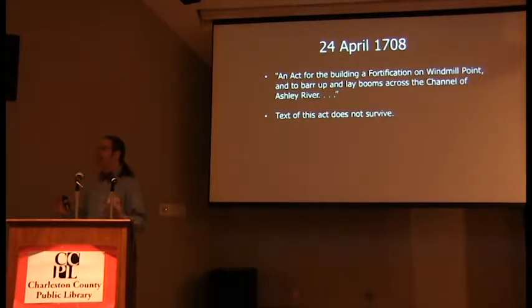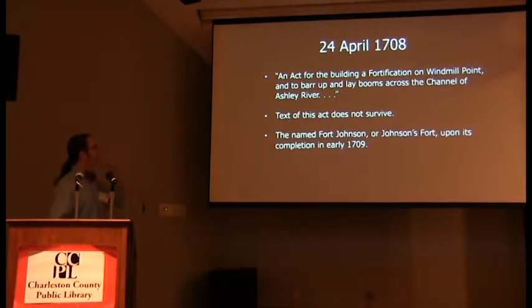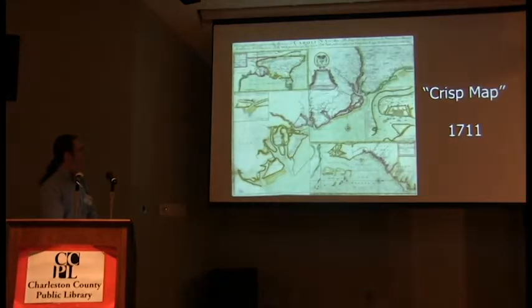Unfortunately, the text of this act does not survive. We have the title of the act, we know it was passed, we don't have the text of it. But just the very next year, this new thing called Fort Johnson, or Johnson's Fort, appears in legislative records, and it starts appearing on maps on James Island. So Windmill Point is the site of Fort Johnson on James Island.